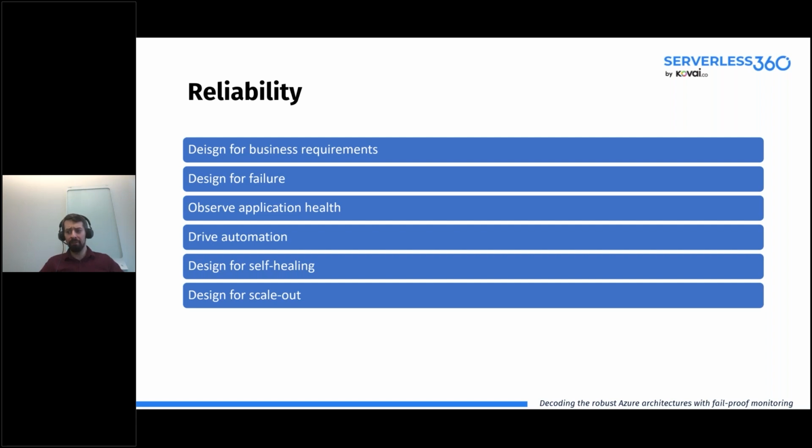And design for failure. It doesn't mean that you're designing something to fail, but it's designed so that if failure occurs, how can we make sure that that doesn't necessarily impact the solution? That can be geo redundancy. That can be having multiple areas where we could distribute potential elements in case of failure in components or parts of the solution.